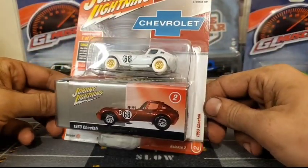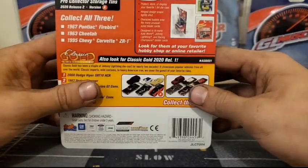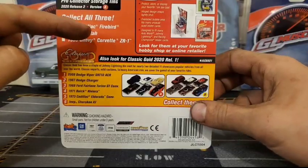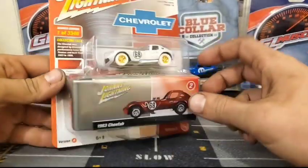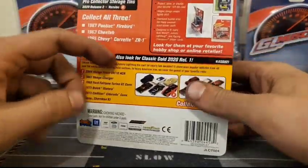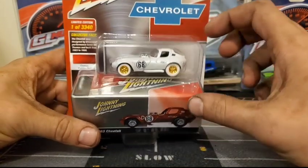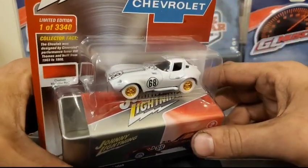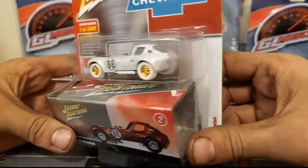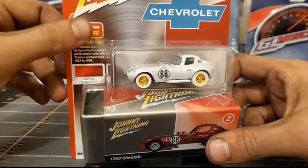This is a 1963 Cheetah. So this is part of the 2020 Pro Collector Storage Tins, release number 2. I have a video where I go over all of the version B series of this release. But this is version A, so this would normally be red, but obviously because it's a White Lightning, we've got a nice white paint job, gold wheels, white tires. Very cool stuff. So this is one of 3,340.